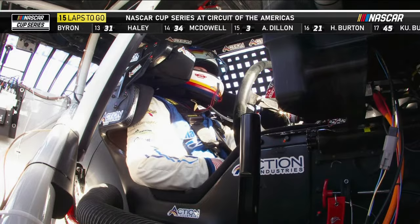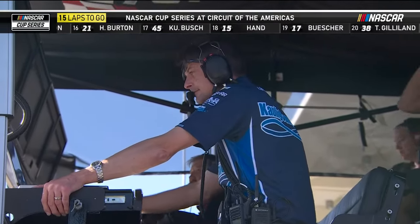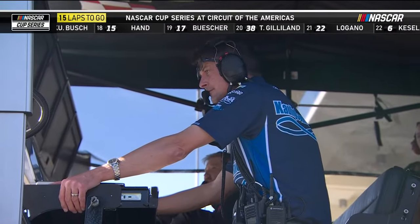Save like a pig right here. If we save enough right here under this caution, we should be all good. We should be good to make it fairly.